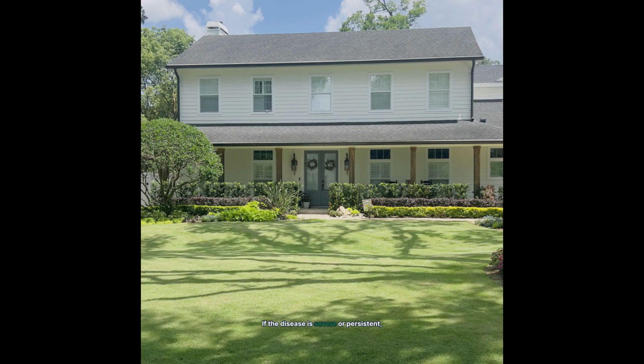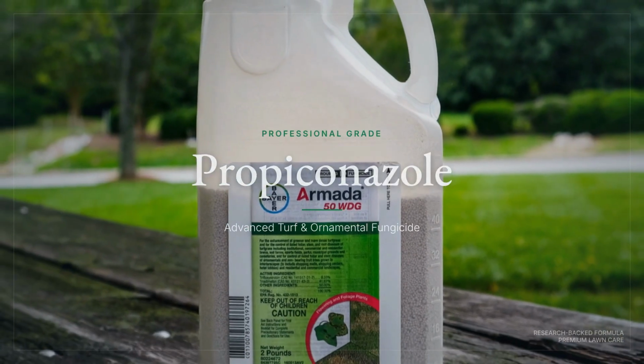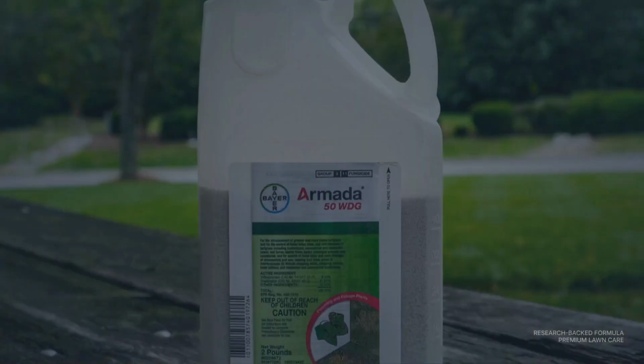If the disease is severe or persistent, the university's recommendation is to bring in a professional lawn care firm, because the fungicides that work best are the systemic professional products. They work best applied preventively before the disease takes hold, and to avoid resistance you have to rotate the chemistry. There is a homeowner option, propiconazole, but the university notes results can be erratic because it is hard to apply correctly. This is genuinely a case where the diagnosis matters more than the spray. If you treat a fungus like a bug, or feed a disease that thrives on feeding, you lose the summer.